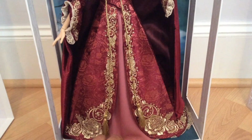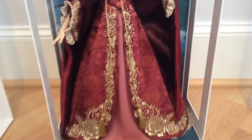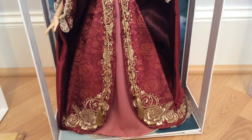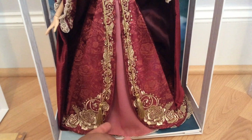And for her shoes, I haven't looked myself. Ooh, I just found this out right now. So it does have frill on the bottom, but you would never be able to tell because this is mainly covering it. When you do lift it up, you see beautiful frill.